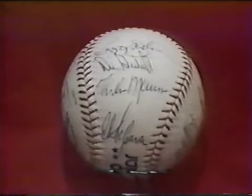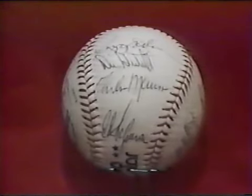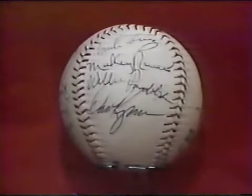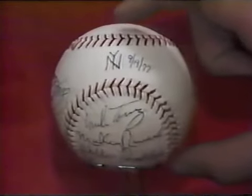And last, but certainly not least, had to throw in one more cliche there, from 1977, a Yankees team signed ball, including a signature from Thurman Munson. 13 signatures all told on this Wilson Pro Star ball. It's actually dated 9/19/77. The signatures are in bold black pen. They grade 8 out of 10. Excellent overall condition on this Yankees team signed baseball from 1977. And the minimum bid is $150.